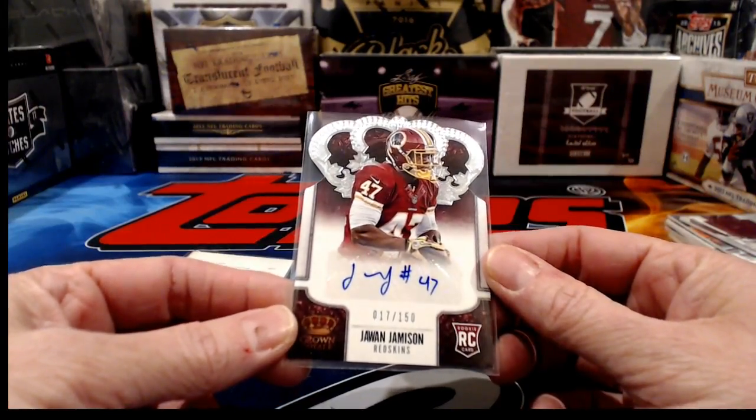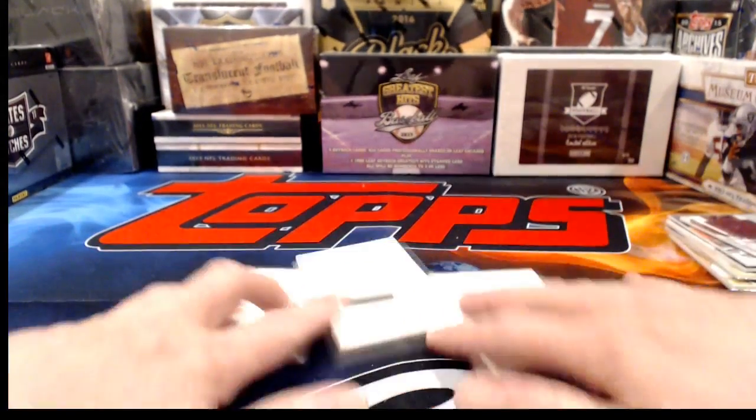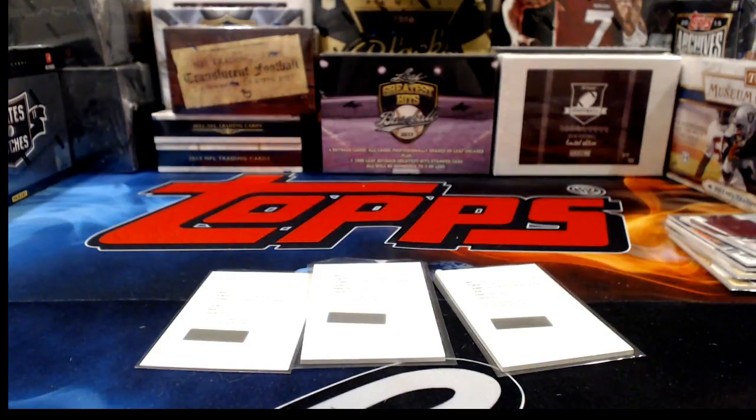This is to 150, Jameson for the Redskins. But as I said, at the end of the day, it is not worth the drama to me, so I would rather just refund you and we can be done with it. If you'll just type in what teams you have, we'll get that taken care of.